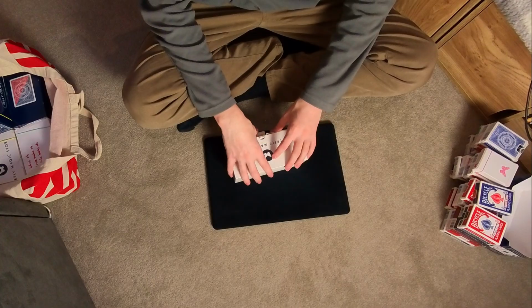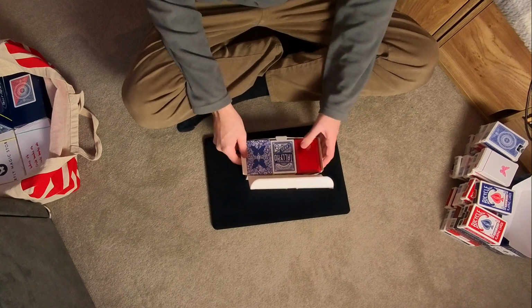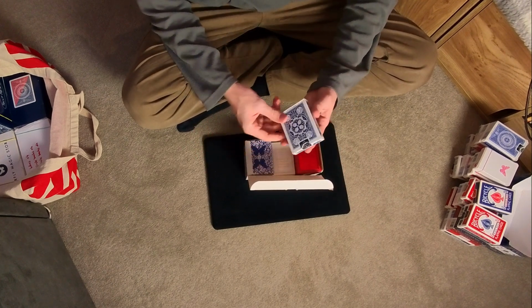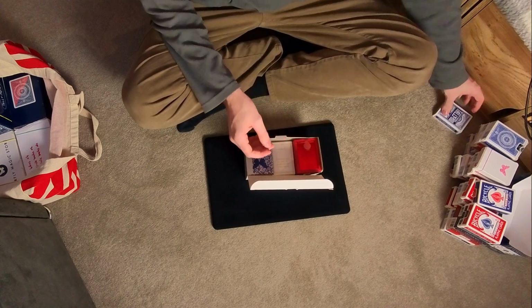All right, next brick, let's see what we've got. The reason I'm unpacking these, by the way, is because I've just moved houses to a friend's house, and I brought all these cards with me to make this video. Here we go. So this is a whole lot of custom decks. This is an open deck of fan backs. I have too many open decks of fan backs, so here's just a random loose one.